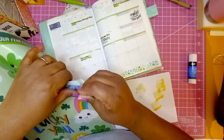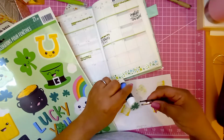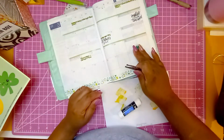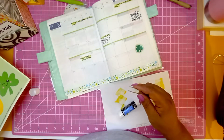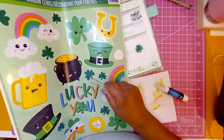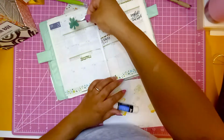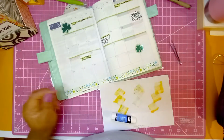So I pulled a sheet, not a sticker sheet. It's a window cling sheet. You usually just stick these to your windows or your sliding glass door or whatever, but I'm using them as stickers, and I bought this sheet from the Dollar Tree for $1. To adhere it to my page, I'm just using some glue stick. So I'm just gluing the back of the cling, and then I'm sticking it onto my paper. And I'm not having any problems as I look at my pages while I'm doing this voiceover.